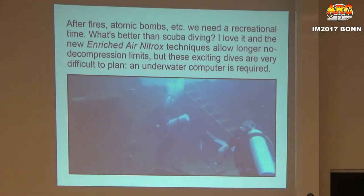Those are the hobbies of Nicola. After atomic bombs, etc., we need recreational time. What's better than scuba diving? He loves it, and the new enriched air nitrox techniques allow longer no-decompression limits, but these exciting dives are very difficult to plan. An underwater computer is required.